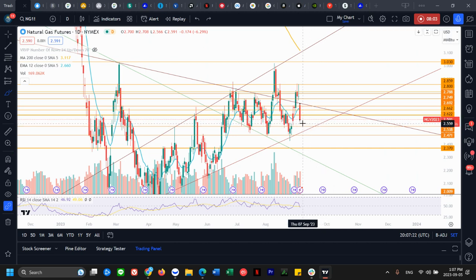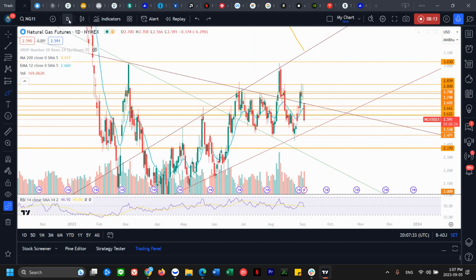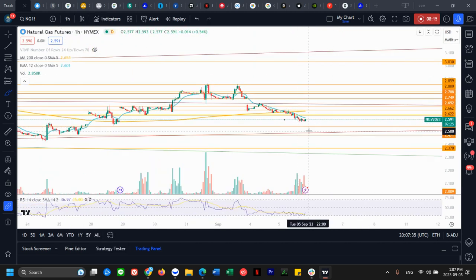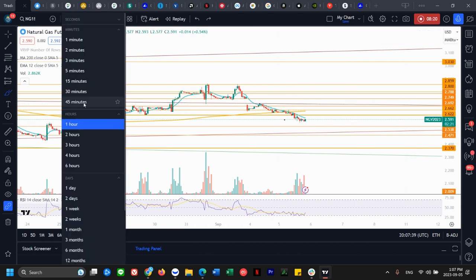But no signs of that yet. So the likely scenario is coming down to this zone here to bounce. And then when it bounces, I want to see an hourly trend change back to the bulls. But as of now, no signs of that yet.